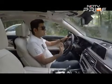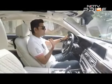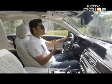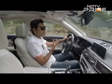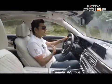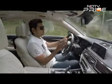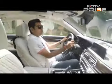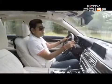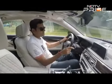Now, the 7 Series needs to be the epitome of technology. It needs to be that big showcase when it comes to technology, especially these days, because let's face it, for most buyers, it's really all about all these gadgets and all the fun stuff you can do, isn't it? Driving performance? Sure, every car's just got to have that. So, where's the problem? Are we really looking for that as buyers anymore? No, it's cool stuff like this that gets our mojo going.